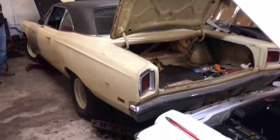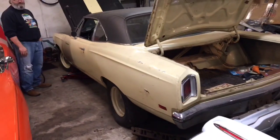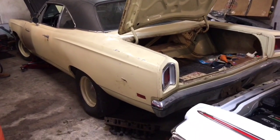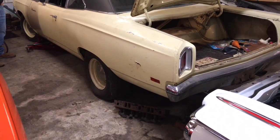Okay, folks, Bob's Classic Cars and Parts. Look what I found for you today. You Mopar guys, look up. Check this out, folks. I have an original 1969 Plymouth Road Runner.